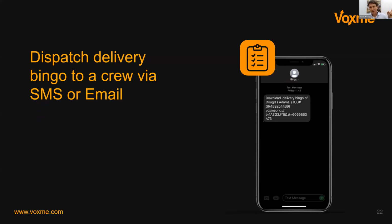When that SMS comes, the driver is prompted to download the app, right? The app is free. It's downloaded for free from the App Store. And then the link downloads the job into the app, right? So the delivery driver or the client are not provisioned in your system. They're not connected to your system. They don't want to have anything to do with your system. They'll have an app.